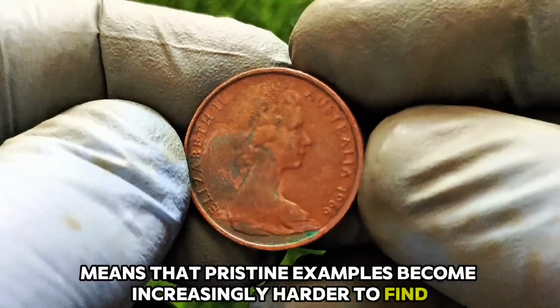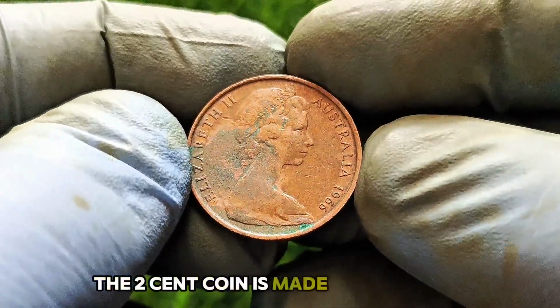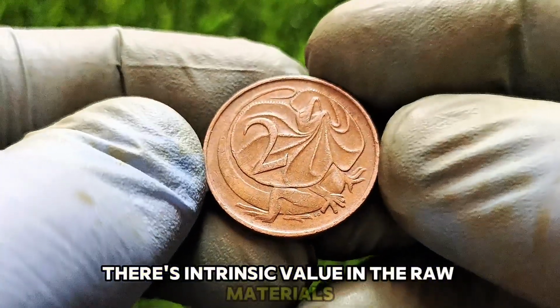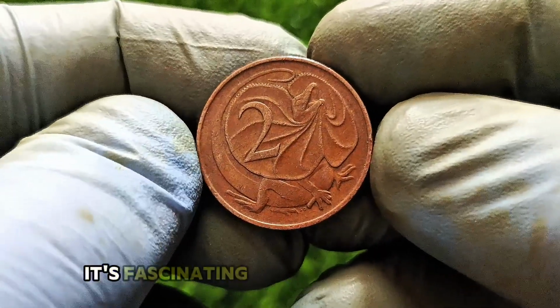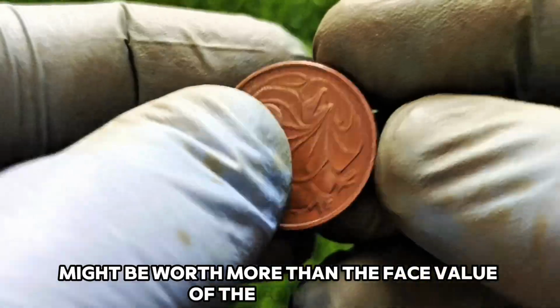Another layer of value comes from the metal itself. The 2-cent coin is made from bronze, primarily copper. With rising metal prices, there's intrinsic value in the raw materials, though melting coins for scrap is illegal in most places. Still, it's fascinating to consider that the metal in your pocket change might be worth more than the face value of the coin itself.